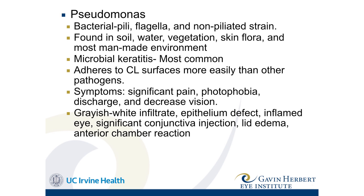So Pseudomonas is one of the more severe types of contact lens complication. This is actually a bacteria. This bacteria has a flagella and two different strains, and they're mostly found in soil, water, vegetation, skin, and some man-made environments. And they'll cause a microbial keratitis. Why they tend to be a complication with contact lenses is because the flagella adheres to the contact lens surface a lot easier than other pathogens. So that's why we might see Pseudomonas a little bit more commonly than Acanthamoeba.